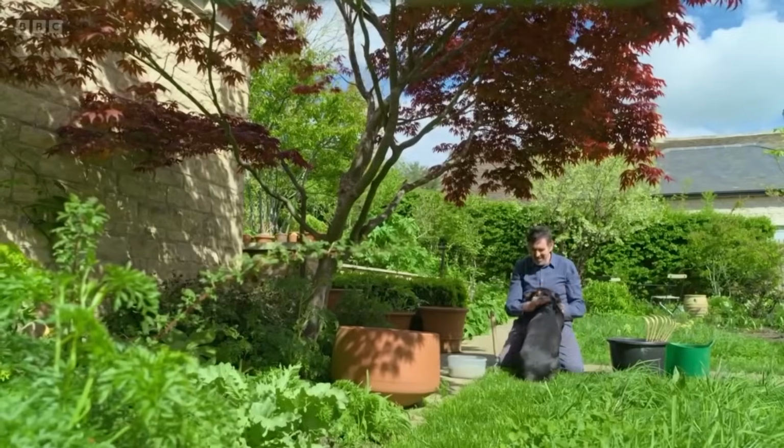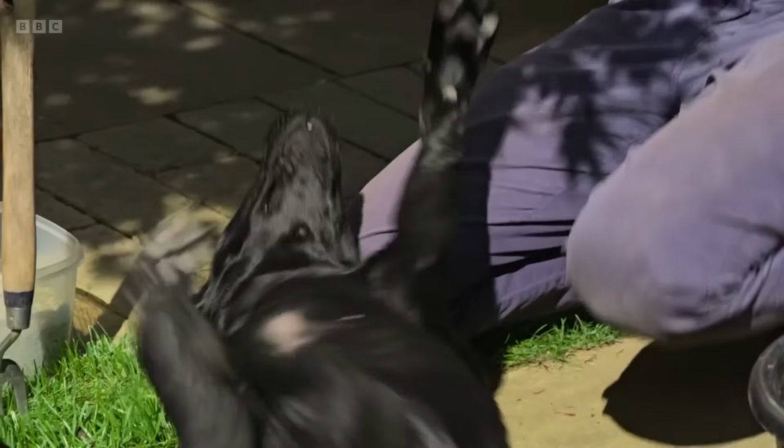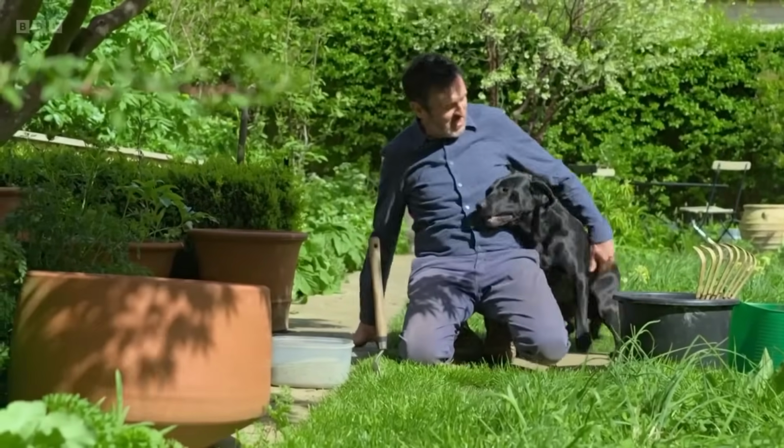Good on you. Right, you young lady can come out of the way. No, you can come out of the way. Come here, come here. No, no, no, no. Sit down, sit down. Good girl.